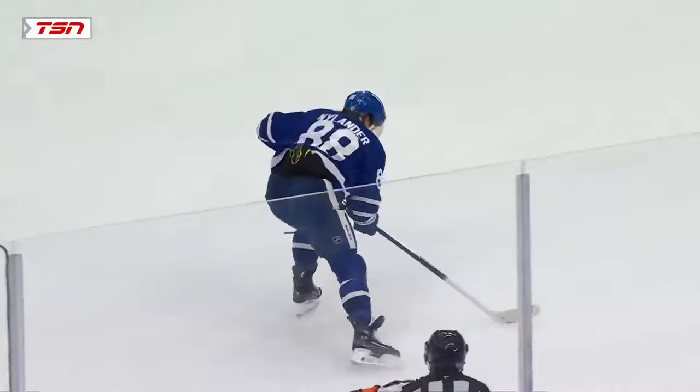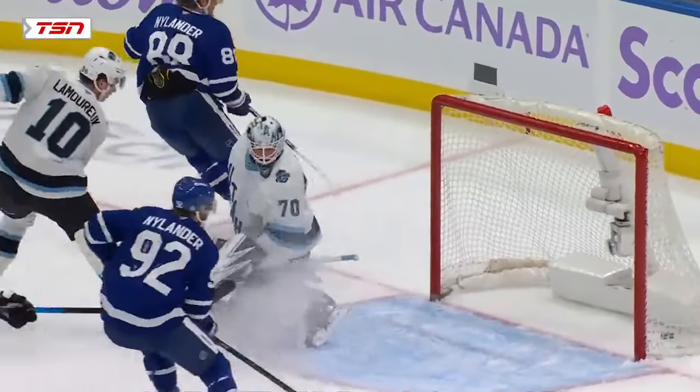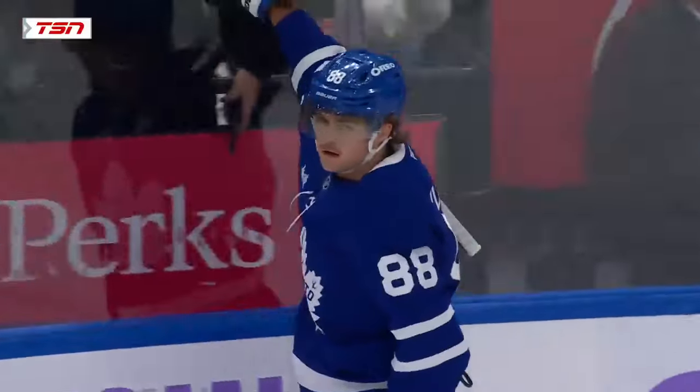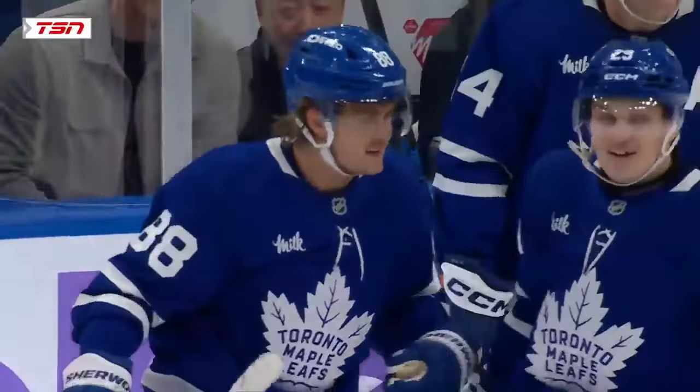Breakaway speed, slide at five hole. He's got to pull it laterally and go back against the grain. He does it exactly the way you'd want. But it's the checking and it's been the skating in the second period that is.